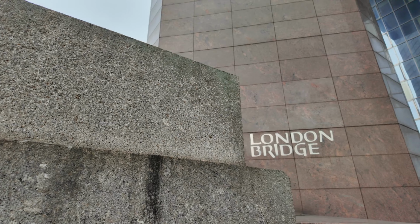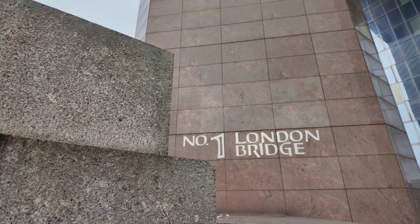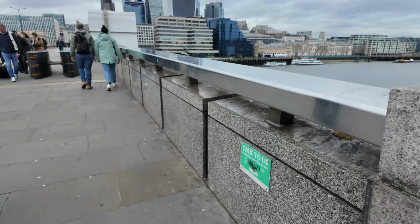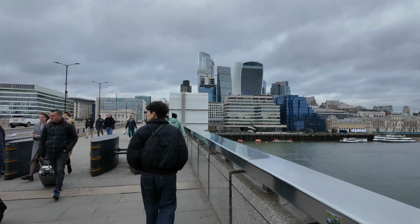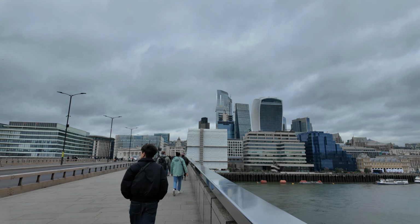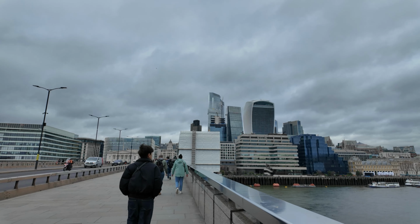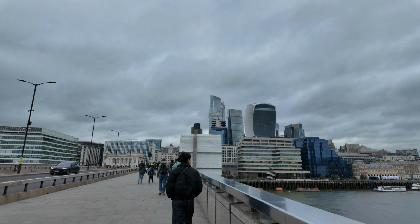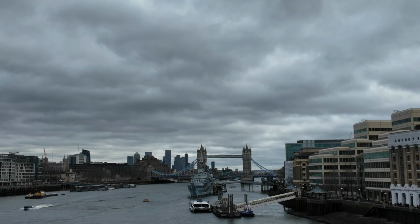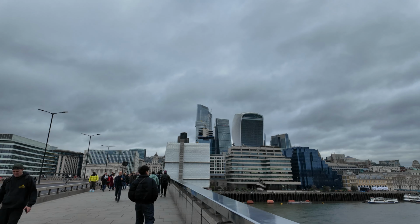So I've got Borough Market behind me and to my left. We're just leaving now and heading over London Bridge. Just walking across the bridge now. So to the right, as we're heading towards Monument, you have Tower Bridge and HMS Belfast.